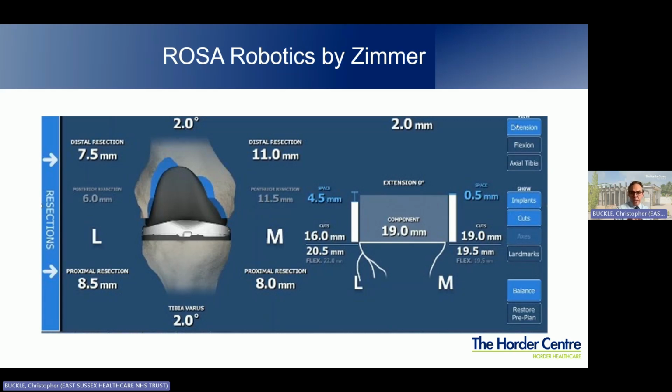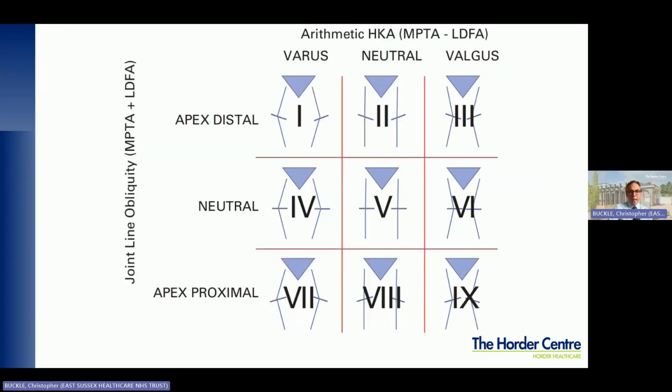And all of that can be accurately planned to deliver that output at the end. And so those are the potential advantages. And what that does is it allows us to essentially create a more personalised knee replacement rather than one that is calipered and we try and make that fit everybody irrespective of their anatomy.